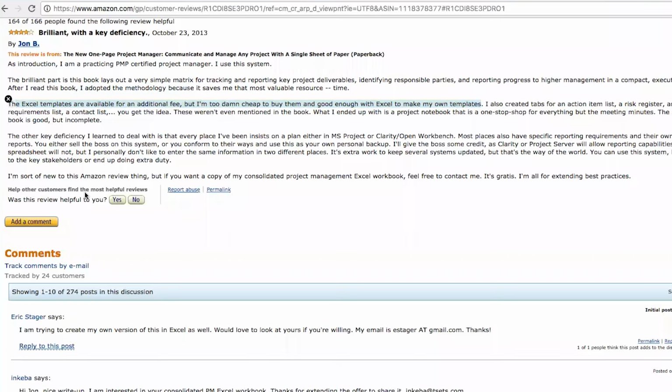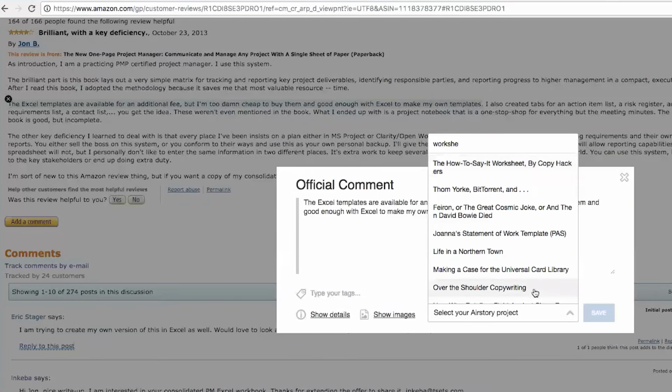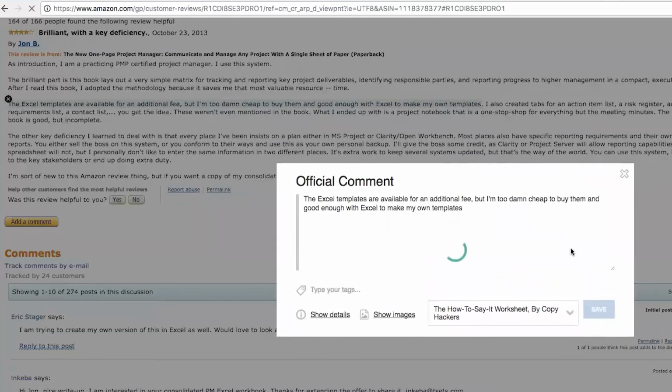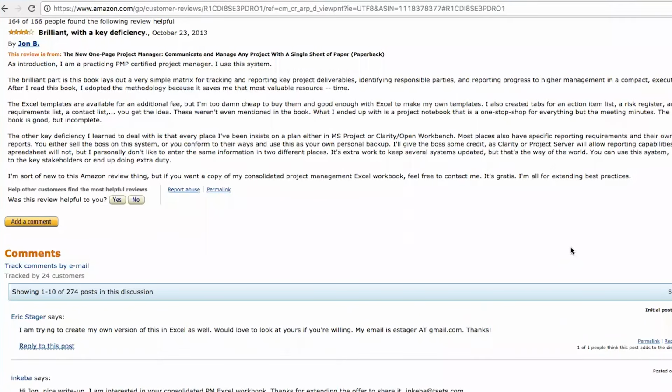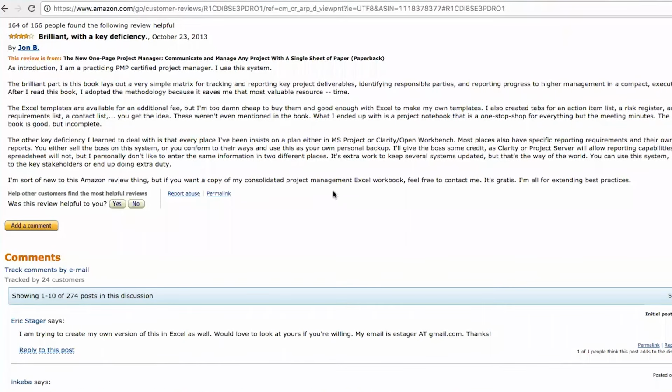And actually, this is not bad. This guy's got some pretty good stuff. The 4 stars is usually a good place to go. Okay, so worksheet again. And then we keep going through. And now I've found 2 things already, and I'm not being super picky right now either because I'm doing this live here too, but because it's actually not that crappy. It's a pretty good review. "I also created tabs for an action list, a risk register, an issues list, all sorts of things. These weren't even mentioned in the book. What I ended up with is a project notebook that is a one-stop shop for everything but meeting minutes."